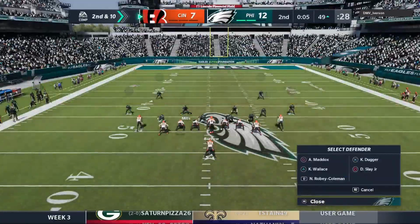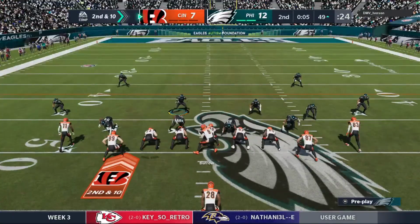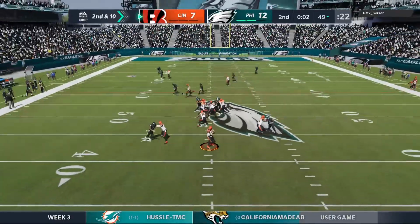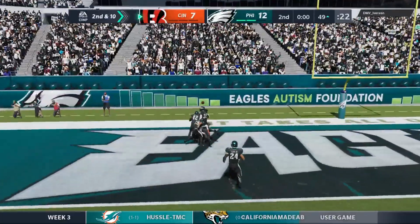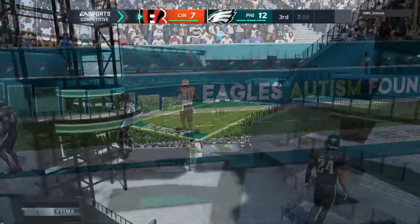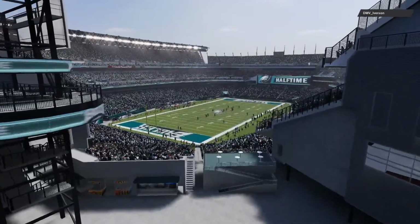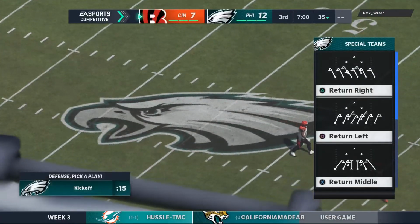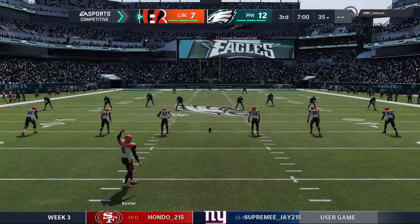After the incomplete pass, here now is second and 10. Final play of the half for Burrow and company. He'll take a shot for the end zone. And that will be incomplete. Tried to dial up the long one way out there, but it'll be third down. So we've come to halftime in a 5-point game. We'll get you down the coast to Orlando for Jonathan Coachman at our EA Sports Halftime Report.